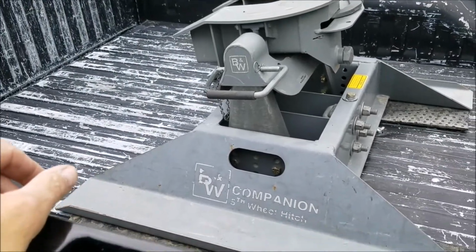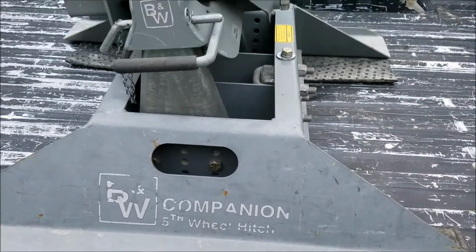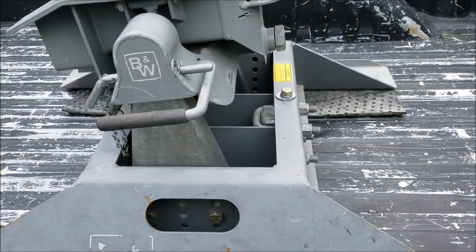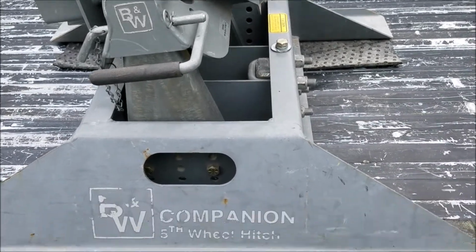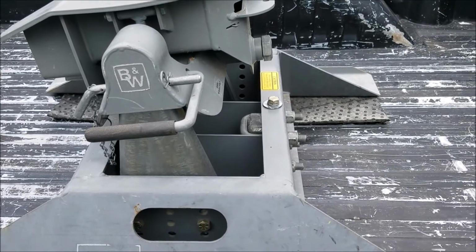Okay, we bought us a B&W Companion fifth wheel hitch. Got it online off Facebook Marketplace. $350, that was a good deal. But it's all backwards and I have to totally take it apart and put it back together.